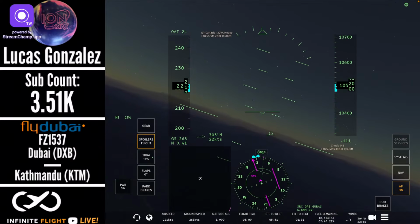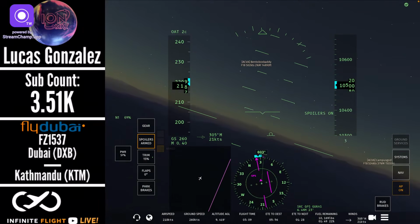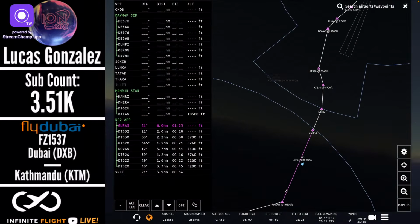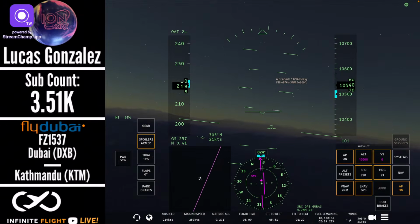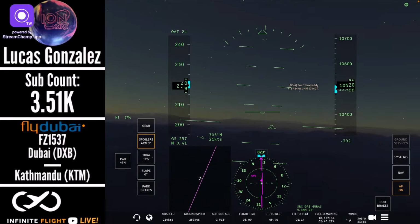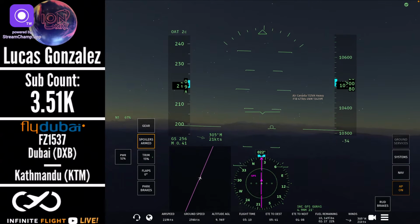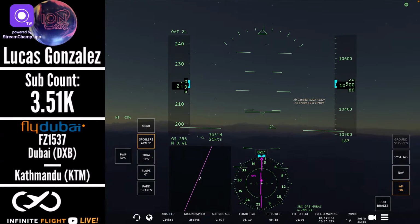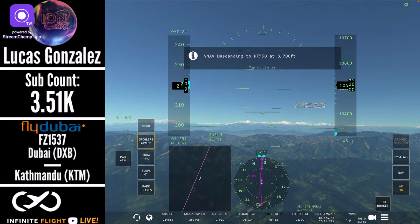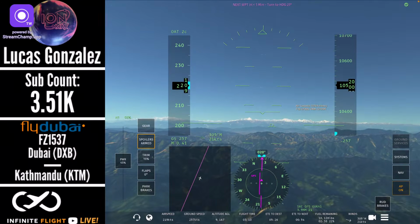I think I might have to do this manually with my altitude, probably. You know what, let's actually set it a little bit. I know it's a little unrealistic, but I want to do this. I think this will be cool.